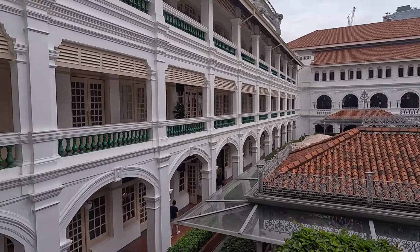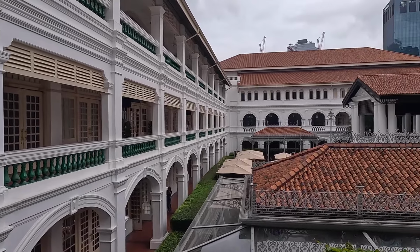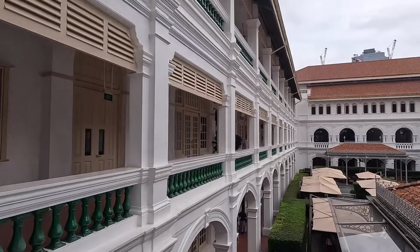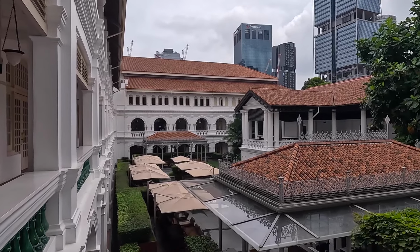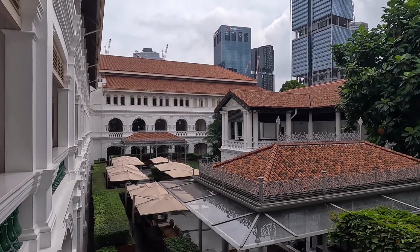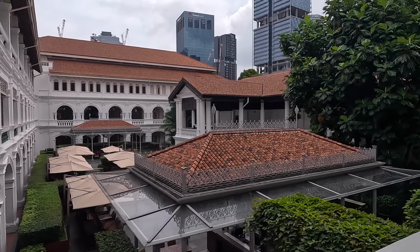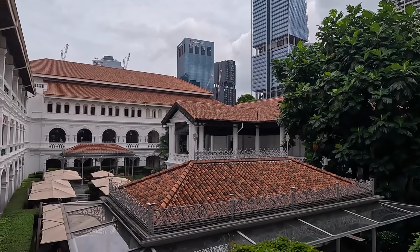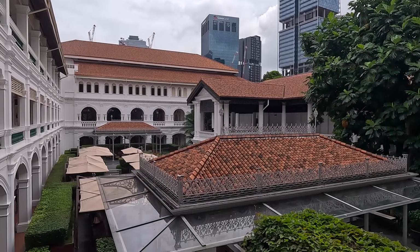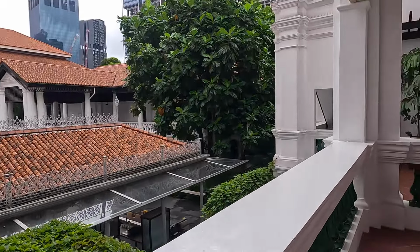So whilst Mark is queuing up at the long bar for a drink, this is the back of Raffles Hotel. It has a very sedate, old-worldy kind of feel to it. Very beautiful. And it's just so strange, just surrounded by all the high-rise buildings. Very nice. I'm very excited.